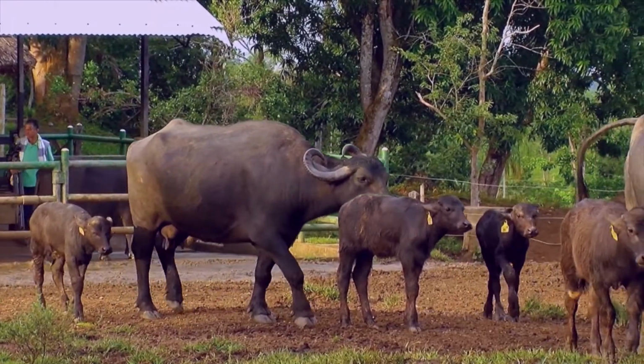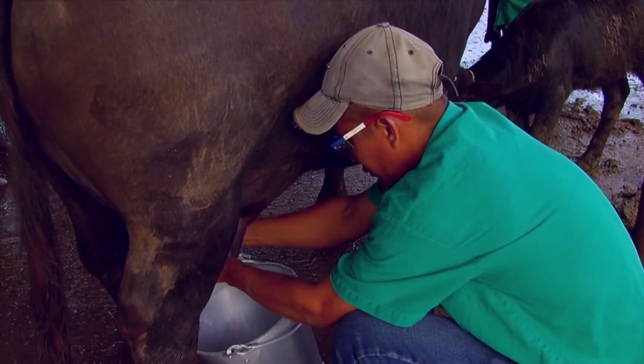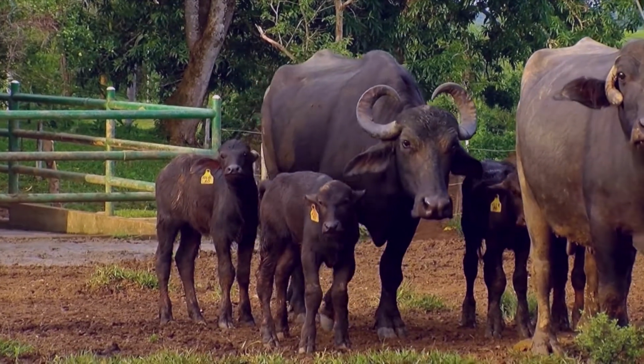Also, Mura females possess a big and solid body, proportionally big and well-defined udders, easy-to-handle teats, and traction, making them excellent milk producers.